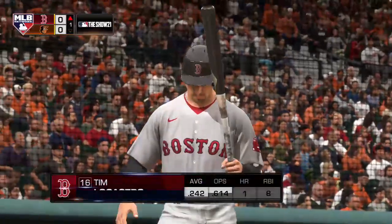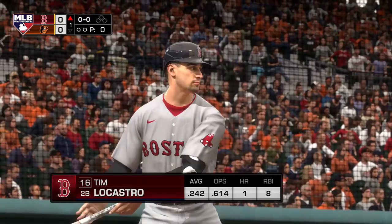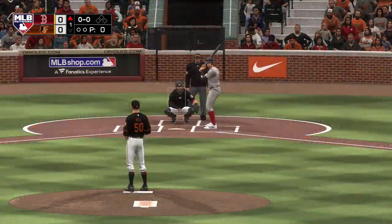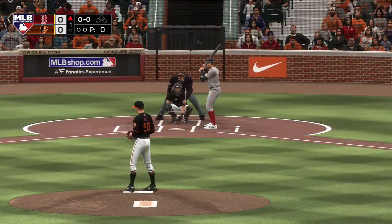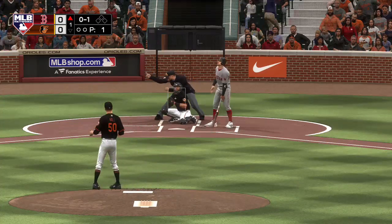So now here is Tim LeCastro. He'll get us started in this one under the lights. The second baseman, Tim LeCastro. First pitch coming. Here it is. And he gets ahead here with the fastball.